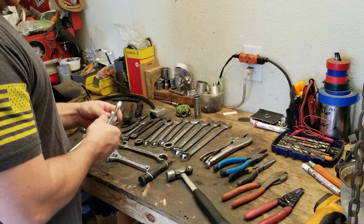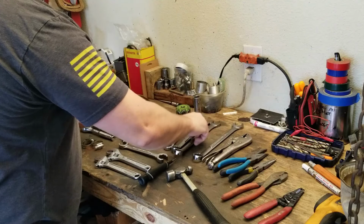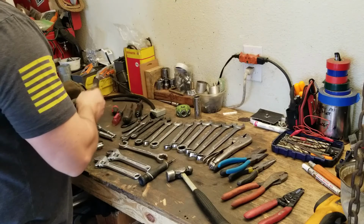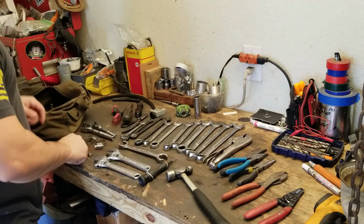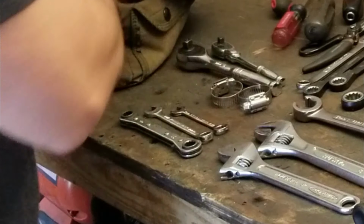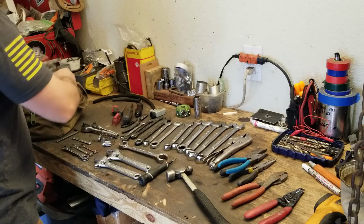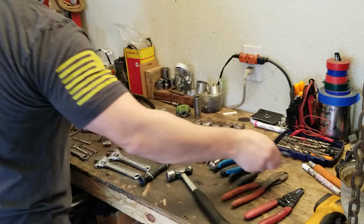So this tool bag is full. This is one of those tool bags you can get at the Army surplus. That's where I got this one from. These are all 10 mil. Smaller than 10 mil. This is work related. So yeah, that can go over here.